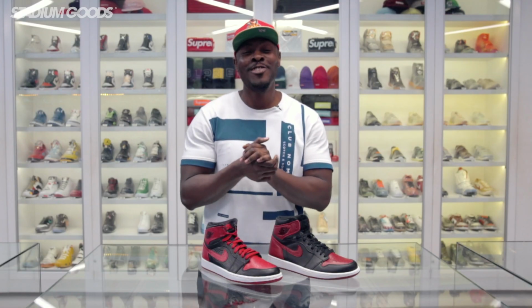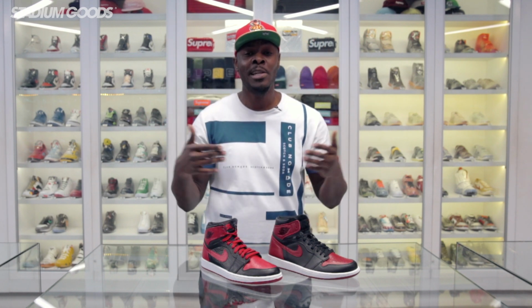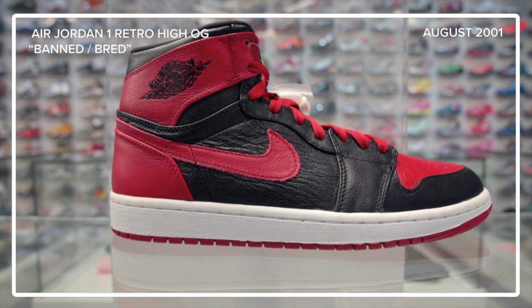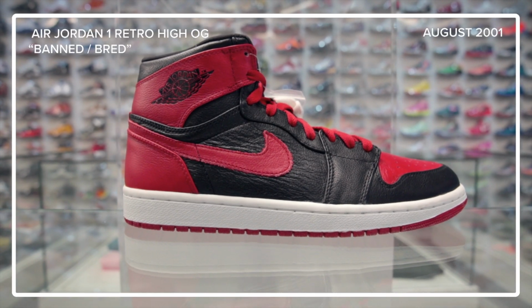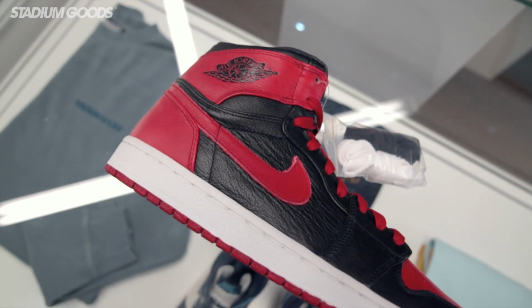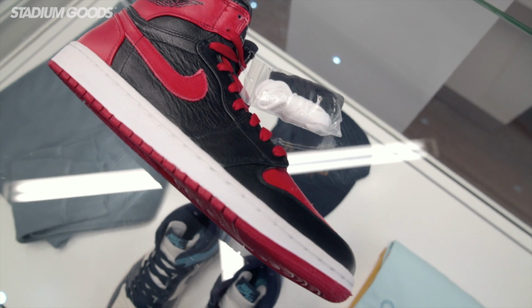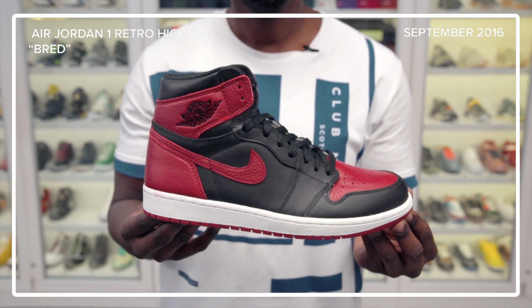Fairly interesting that the Air Jordan 11 is the first shoe to use the term Bred, but the black and red colorway in the Air Jordan 1 is most notably known as the Banned colorway with the 1985, what we now know as a possible myth or maybe some mistruth, but that's neither here nor there. But the black and red one, or the Bred one, has been seen in a variety of different years. So the first, of course, most notably in 1985, and then lastly came the 2016 version.